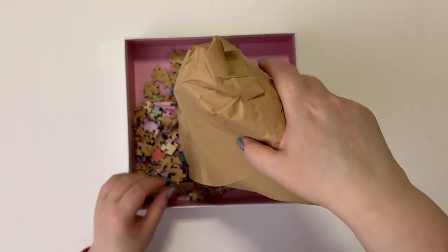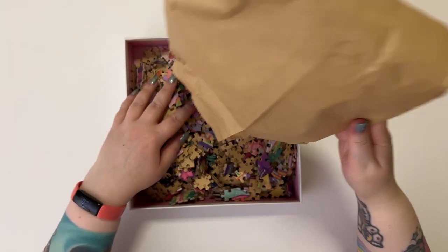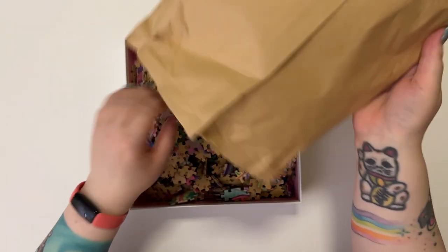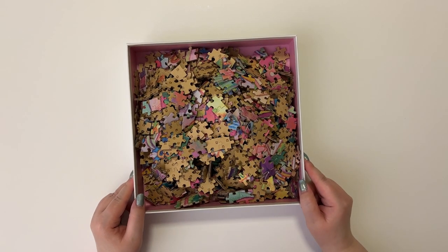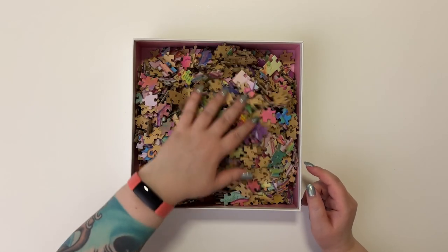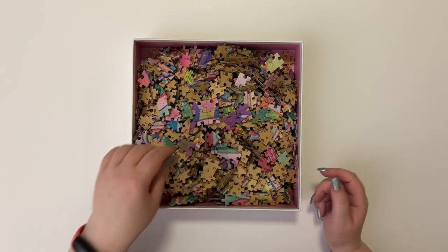Oh, already these are looking a little bit different than my last PNP puzzle, which is interesting. All right, I think we've got all our pieces out, so let me get rid of that. These are looking pretty interesting, a little bit different than last time, so we might even end up comparing pieces from last time.